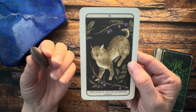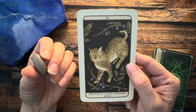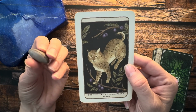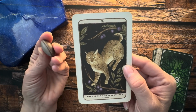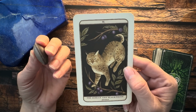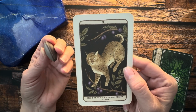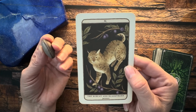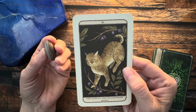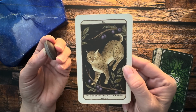There's also a message here of dark and light, coming out of the darkness. So you may have been going through a difficult time and ready to just give up, and you're being guided to not give up but to surrender and trust.